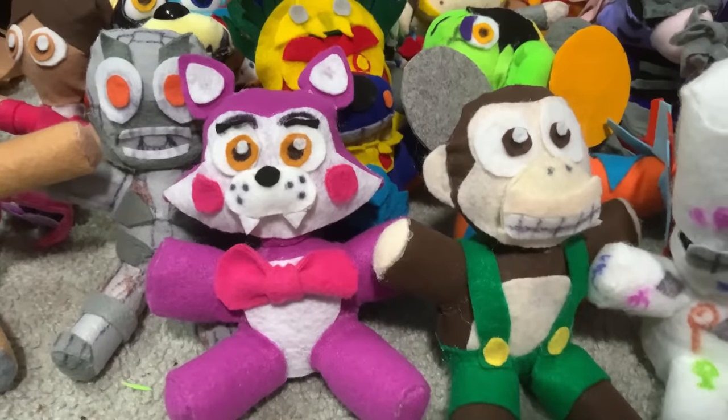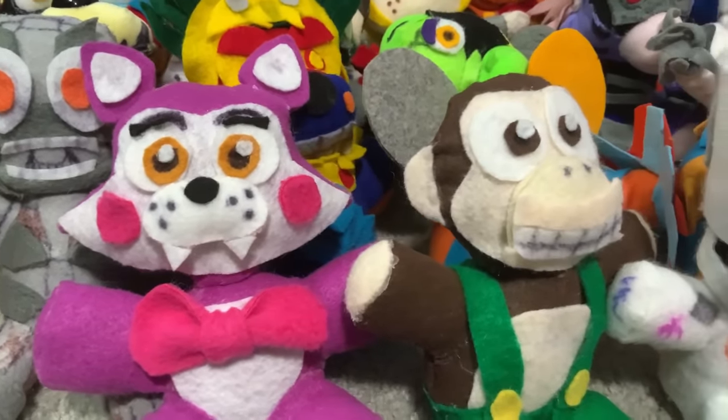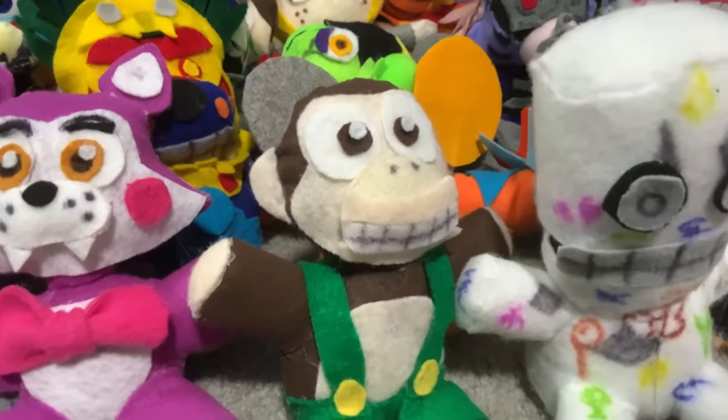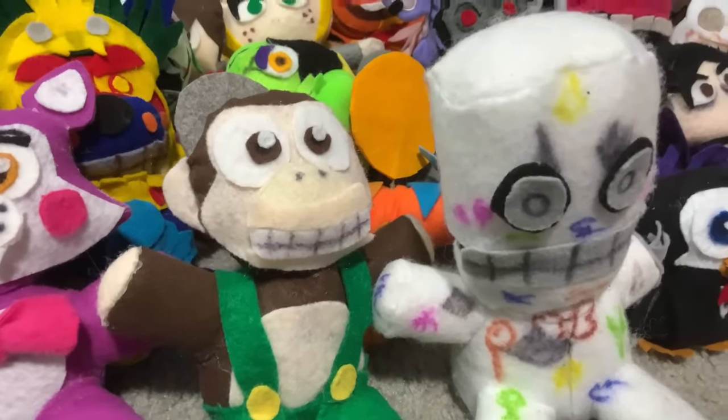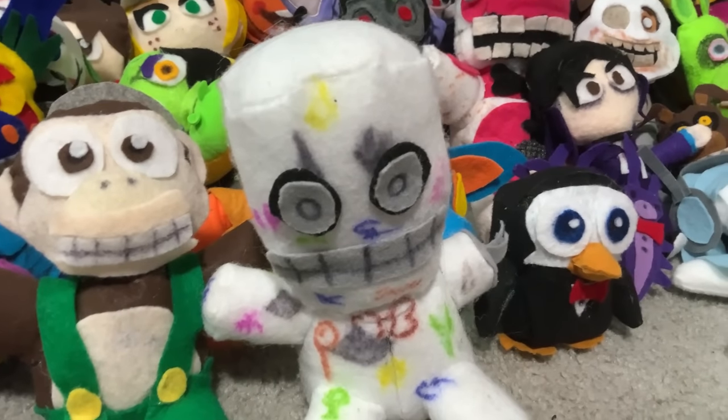Here's a little fun fact for this part of the video. The 7th episode of FNAF Plush, that's right, all the way back in Season 1, was actually going to be a Five Nights at Candy's episode. I made paper plushies for all these guys and started an episode where the Candy's crew and the Freddys crew had a little restaurant war.